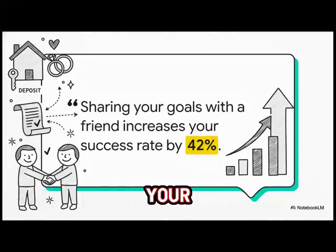Now for week 8, we're using a simple but incredibly powerful psychological trick. I want you to write down your financial goals. Saving for a deposit on a house, a wedding, whatever it is, and share them with a friend you trust. Just by doing this one simple thing, you become dramatically more likely to actually achieve them.